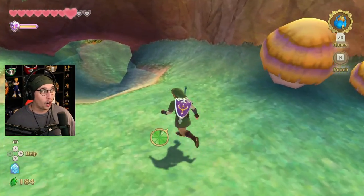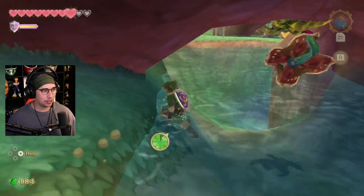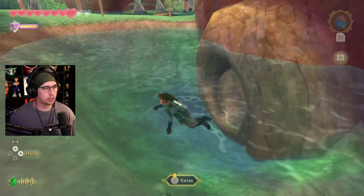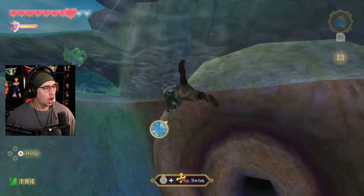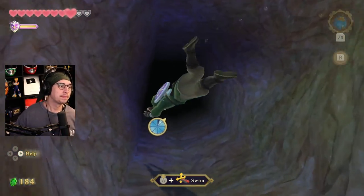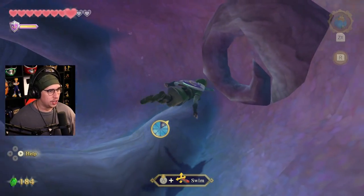Alright, so we can explore water now. Bruh. How's it work? Please don't eat me. Please. Oh, Jesus. Okay, so we actually... Oh, we can go in there. Underwater! I swear, if there's no thing where you can go underwater in Tears of the Kingdom, come on, give us that, please. Under the sea! What's in here?